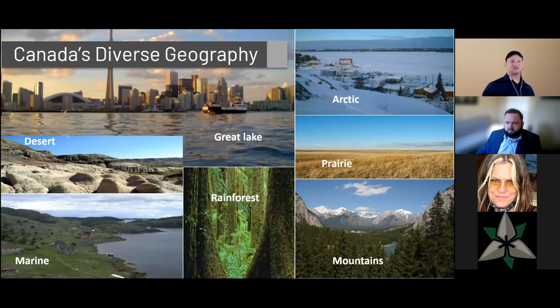Canada, of course, has a very diverse geography. We have Great Lakes, desert, marine, rainforest, Arctic, prairie, mountains. So each geographic region is going to require different levels of durability. But the ironic thing is the one thing that crosses all those boundaries is masonry. Masonry works in all of those environments as far as being durable.